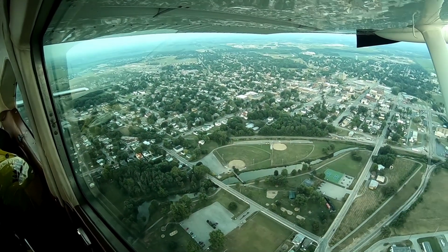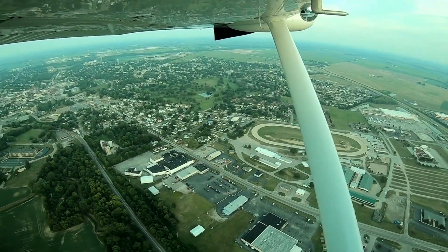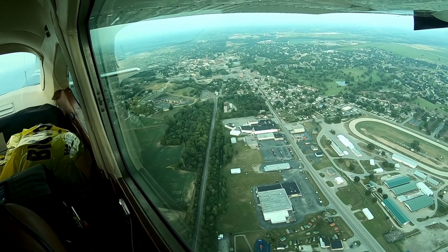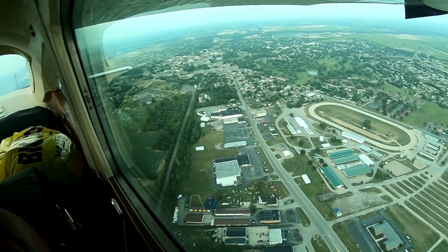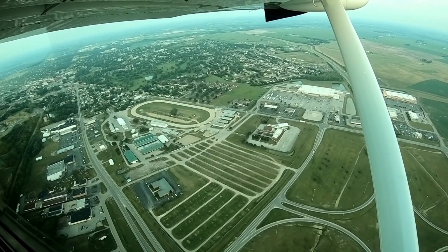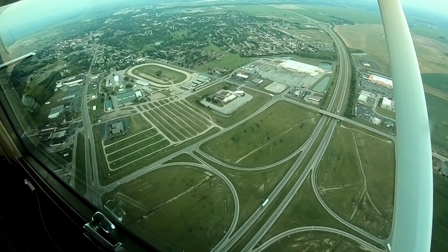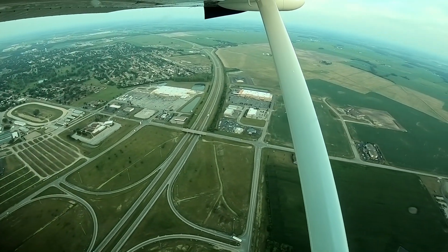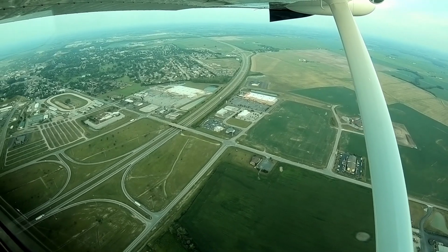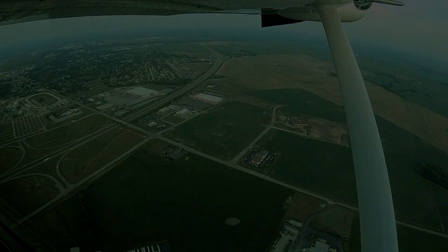Good deal. Very neat little town of Washington Courthouse. It's neat to see these little towns across America, you know, as we're out here traveling. Looks like they have a drive-in theater down there or something. That's cool. Home Depot. And a Walmart. What do you know? I think Walmart's everywhere, dear.